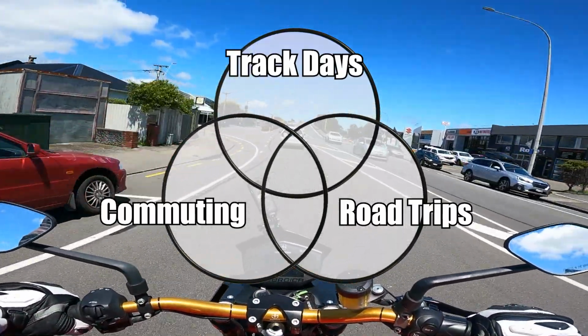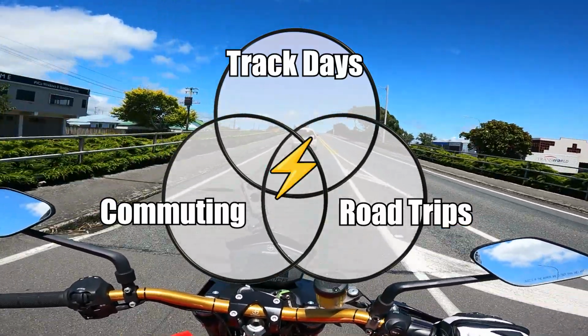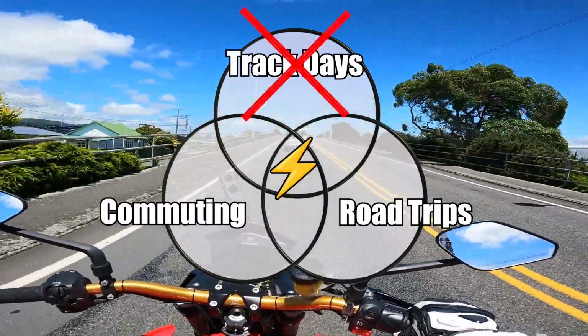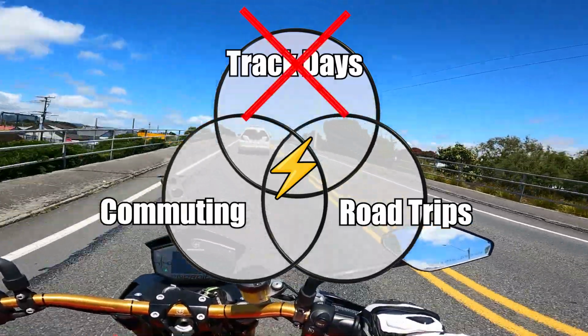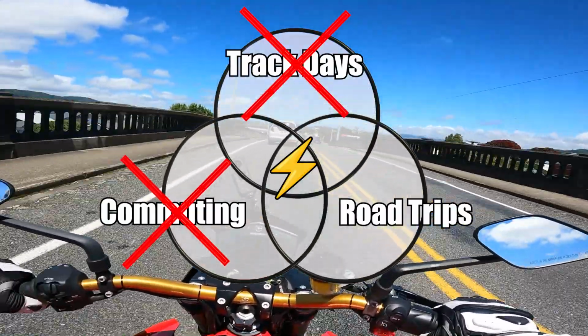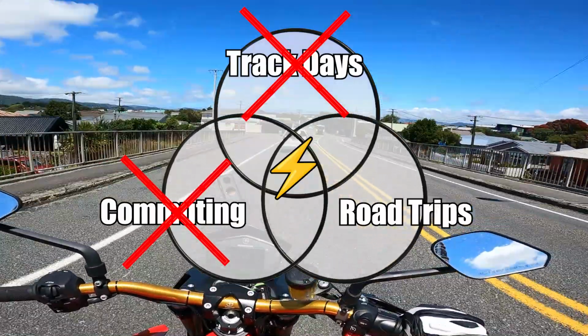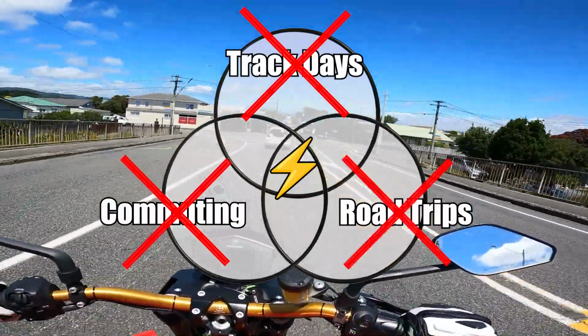And ideally, an electric motorcycle is in the middle of all of these so that we just have one bike that does it all. But track days, as you guys know, tracks have banned electric motorcycles, so that's out. Jenn no longer commutes, she just works from home, and so there's no need for an electric bike or a motorcycle at all, really, for that. And road trips, I hate to say it, but we've kind of been everywhere already.